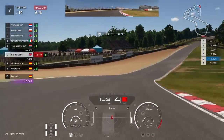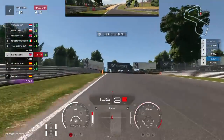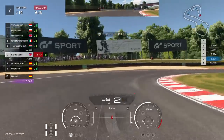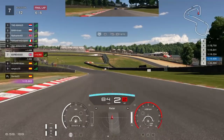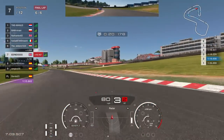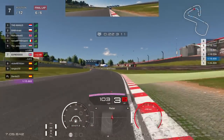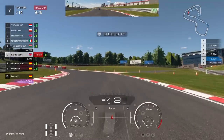Coming through Paddock Hill Bend, up Halewis Hill towards Druids. We've got a decent-ish gap to the Spaniard behind, a good second, but it's growing. So I think we should be okay with that. I'm not too worried about him at this point. Coming down into Graham Hill Bend, down the Cooper Straight towards Surtees. We can just see the guy in the rear view there.